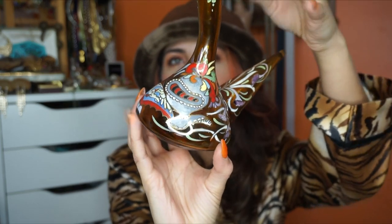Okay, and then I found this piece, and this, I just went off total gut instinct. I really like the way that it's painted. I do like the amber glass.